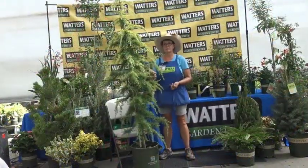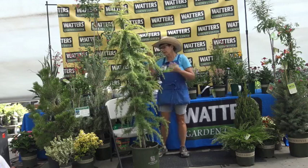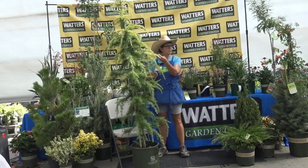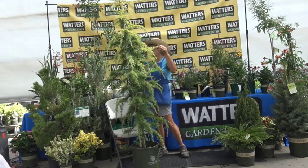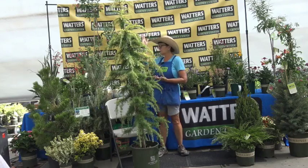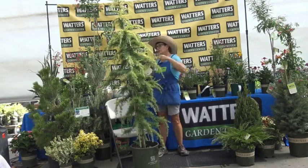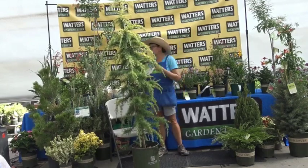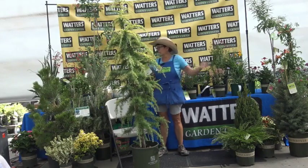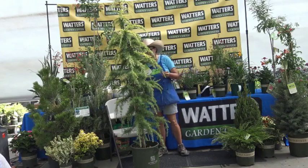So this is a golden Deodar cedar. I really love this tree. He has amazing color. This yellow on the tips of this is his new growth, and he is supposed to look like this. He isn't going to get as big as the regular green Deodars, a little bit smaller in size, probably reaching in that 20-25 foot range, and probably 15-ish wide. Deodars are great because they have the graceful branching and very versatile in your landscape.